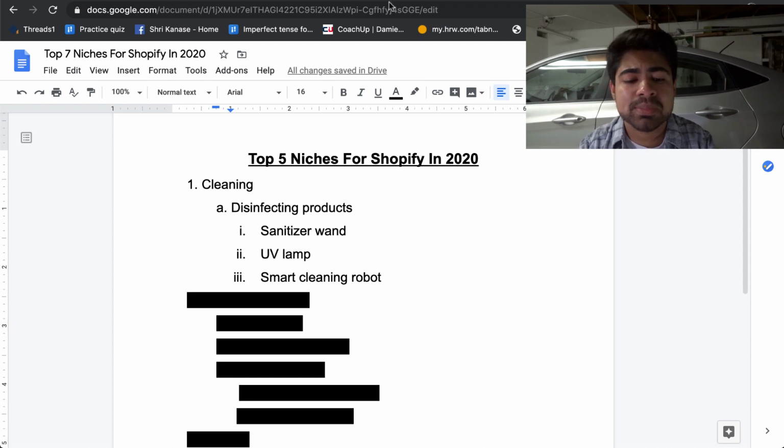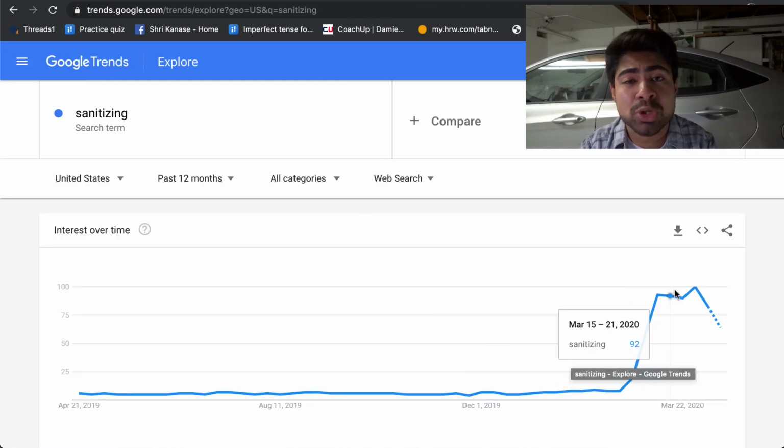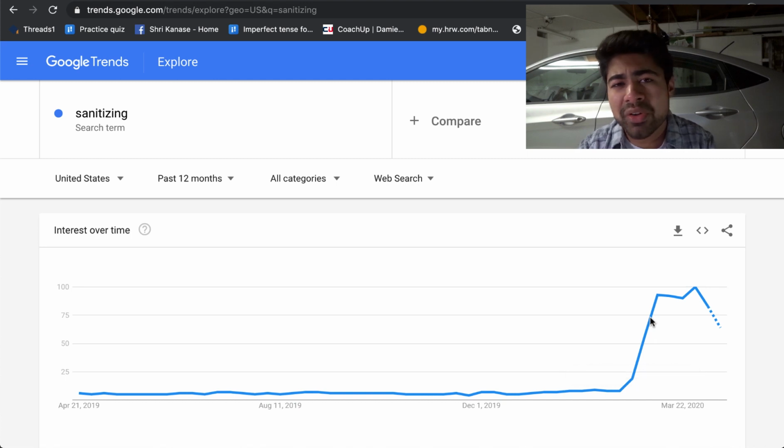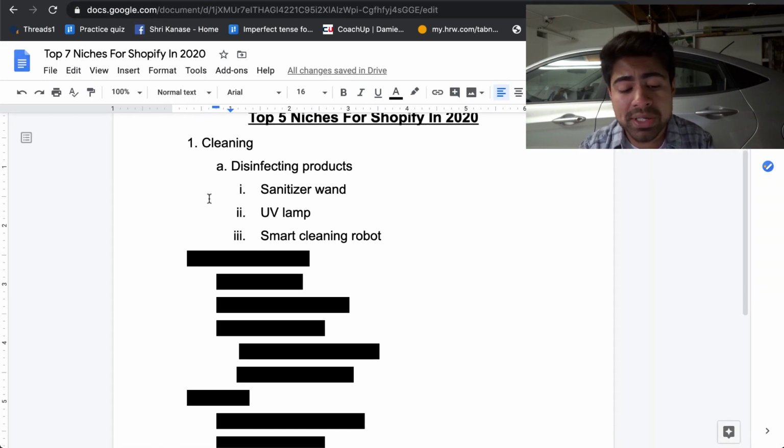And again, because the spike has just come recently, you want to be taking advantage of this and trying to get into this specific niche, or at least sell some products related to this niche on your store that you already have running, so that you can gauge whether there really is demand for the products you want to sell. And then once you find demand for a given product, just go ahead and make a new website related to that and turn that website into a specific niche. But cleaning definitely is the number one niche I recommend for 2020 and onwards.